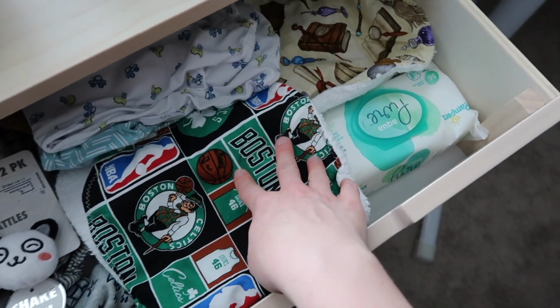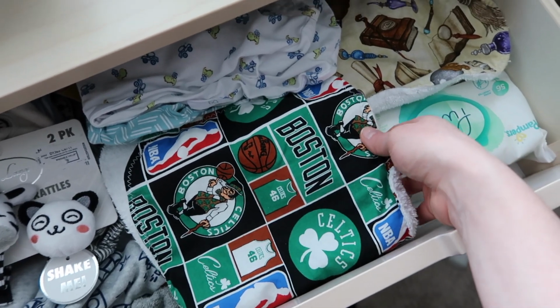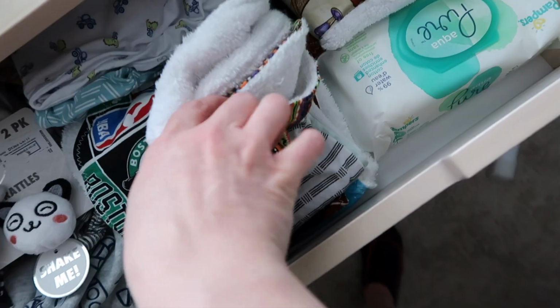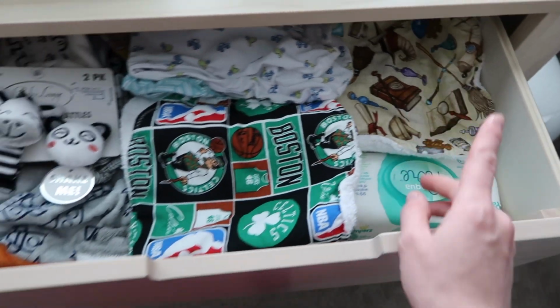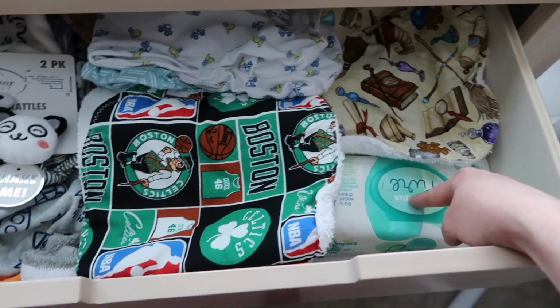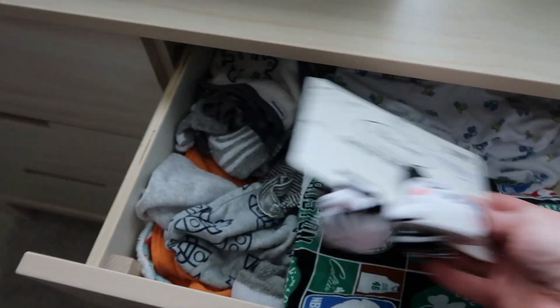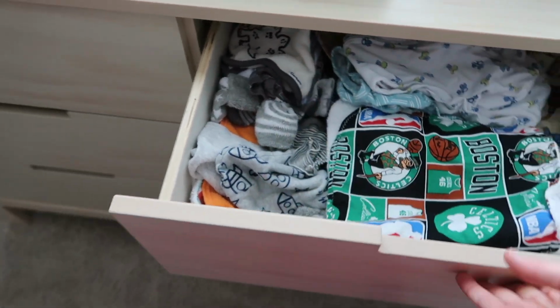I have a Boston one because his name is Boston, and also my husband is obsessed with anything Boston related and sports related. So he loves the Celtics, the Patriots, all that kind of good stuff. There's like a Halloween one, just a plain one, a football one, Harry Potter over here. So lots of those, some extra wipes in here, some sleep sacks back here. These are little wrist rattles. And then we have some hats, bibs, socks, and mittens.